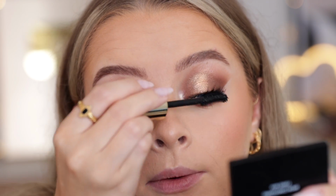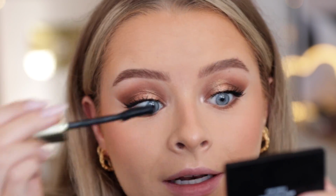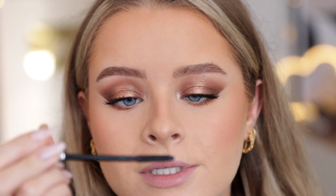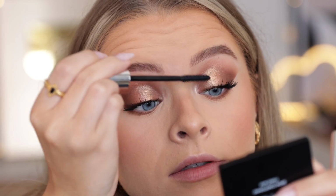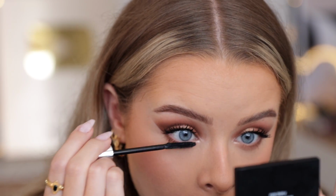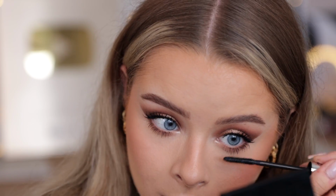And to be honest, it is building quite well, but the brush is just so big that I'm quite scared to keep adding layers in case I get it all over my eyelid. This one is my kind of brush. I wish it was a little bit less lethal because it is quite sharp, but it really works. Wow. My lashes look great. This mascara is awesome. If you like the L'Oreal Telescopic, you'll probably really like this.